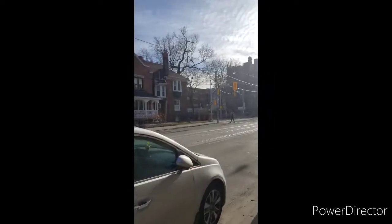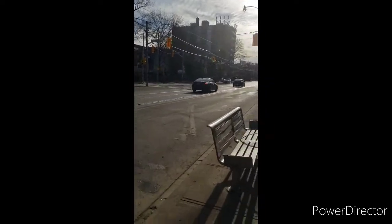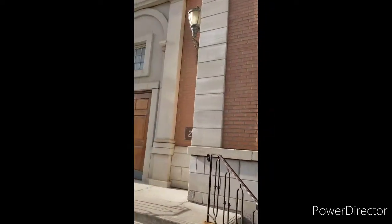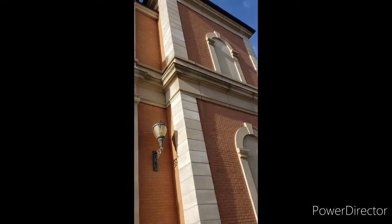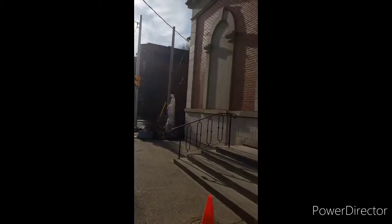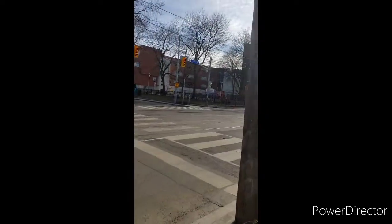This is another church we're passing. It's on my right side, so when we pan back, it should show you it. There's the church. It's the Holy Family Church. It's pretty awesome, just walking. Look at that detail, very nice. Church it is, but I can't go in because guess what? Social distancing. Here we go.